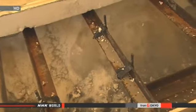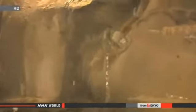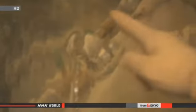Tepco officials plan to begin the work to freeze contaminated water early next year. A few months later, they hope to start removing the around 10,000 tons of radioactive water that has accumulated in the tunnels.